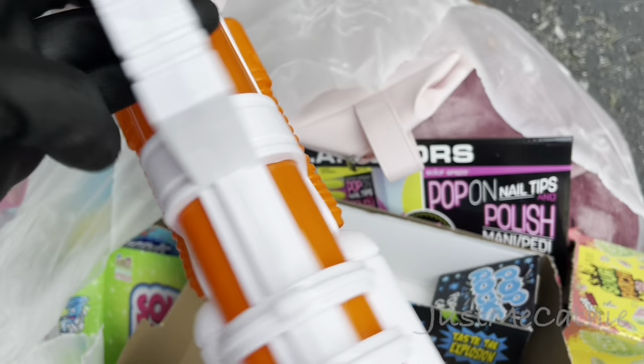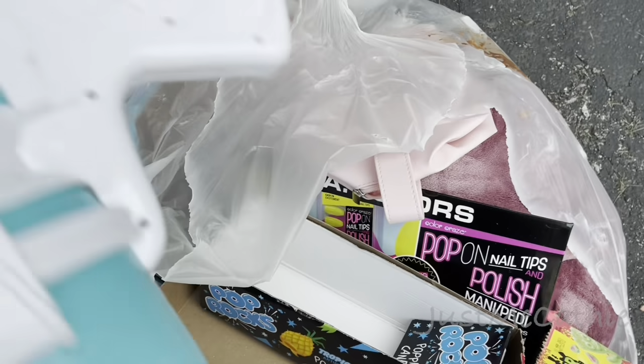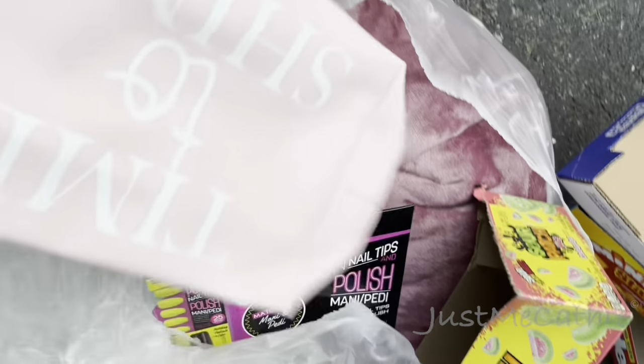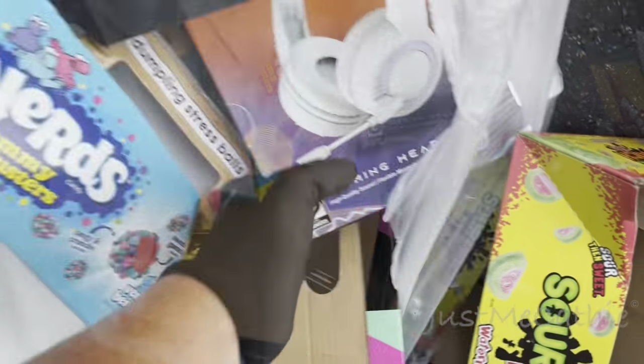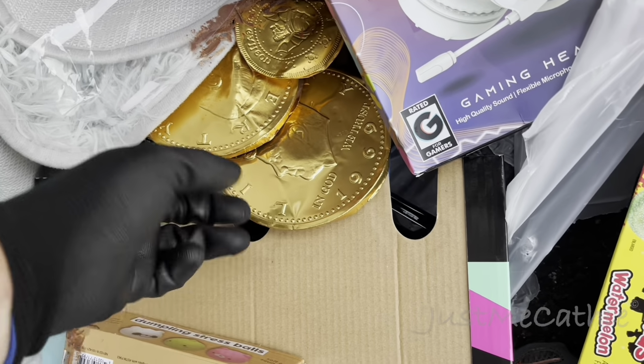Chocolate. Unfortunately, there's chocolate in this one, I think. I'll have to clean that off. Cardboard. Ooh, what's this? Time to Shine. It's like a makeup bag. Groovy. Oh, wow. I hope this doesn't have any chocolate on it. Look at that. Nice blanket. Let's see. Aha. Here's the culprit.